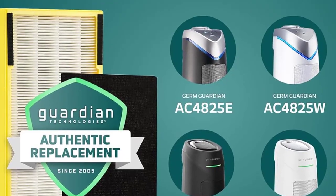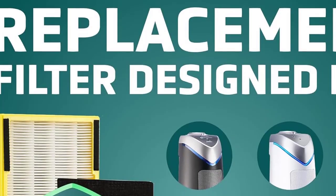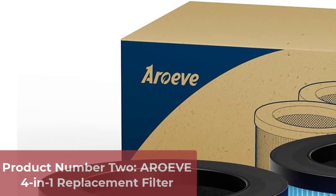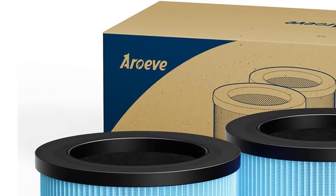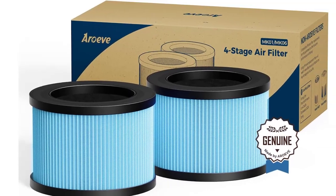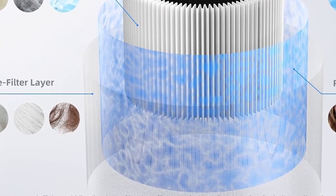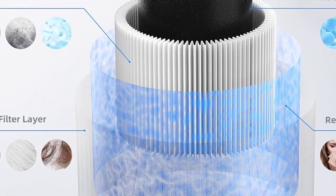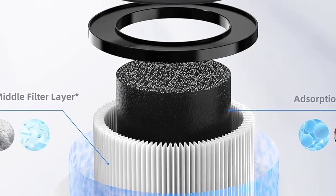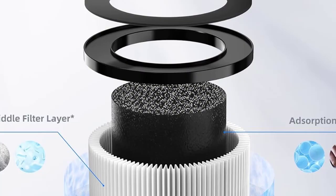All right, that was a solid option, but the next one on my list might actually be even better for homes with pets and heavy cooking odors. Product number 2, ROEV 4-in-1 Replacement Filter. Next up is the ROEV MK01 and MK06 air filter replacement. Priced at $24.99 for a 2-pack, this filter also piqued my interest due to its unique filtration technology. If you want something that's effective against smoke and dander, this is definitely worth considering.